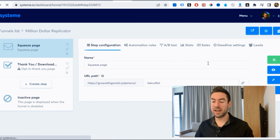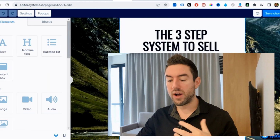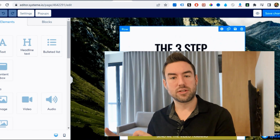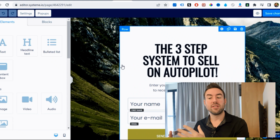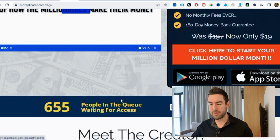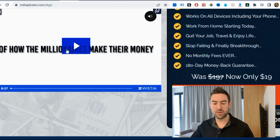So we just click here and it's going to open up the page editor, and we want to actually make this relevant to the offer, okay? We want to make this page congruent and similar to the sales page, so it makes sense when someone puts their email in and then they'll get redirected to the sales page. So we want to go back to our sales page and we want to just kind of look at this and see, what is it saying? You know, what is it claiming? So again, this is all about making millions. So it says, you know, finally time to find out the secret how millionaires make their money. So honestly, you know, I could just use that for the front page, okay?